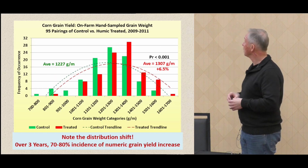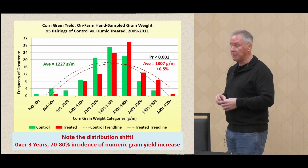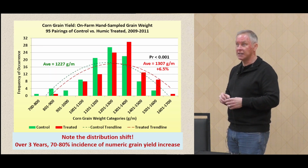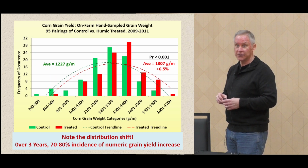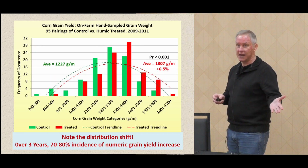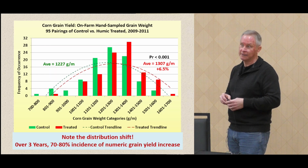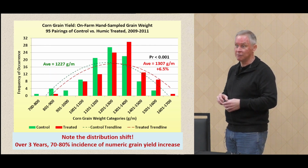And on that, we got about a 6.5% yield gain, which, you know, some people will go out there and say, well, it's not 10 or 20 or 30, so I'm not too interested in 6.5. But 6.5 percent on 200 normal bushels per acre, that's significant. That makes money for farmers.